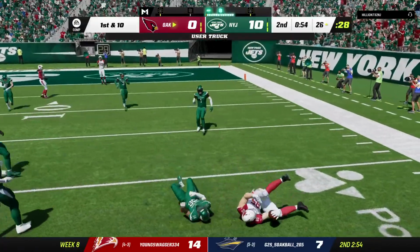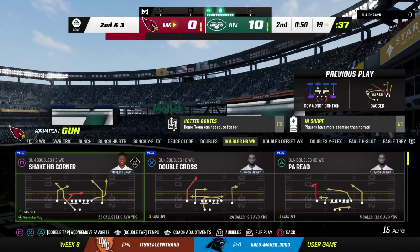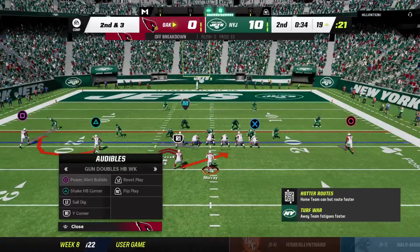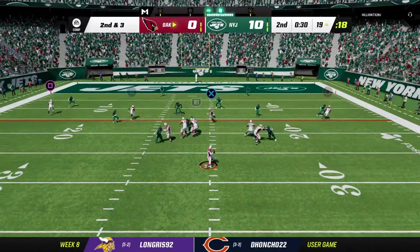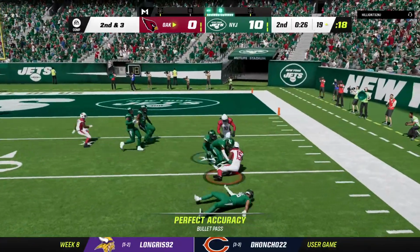Murray's throw complete to McBride. And they're going to get this down inside the 20. That's a staple of this offense. Drag route to the tight end. Yeah, he's unable to use his size to break off much more yardage after the catch, but still an effective gain nonetheless. He finds his man complete.